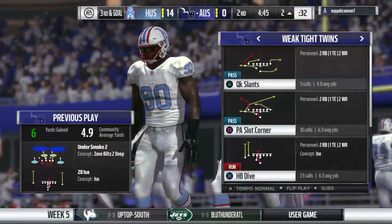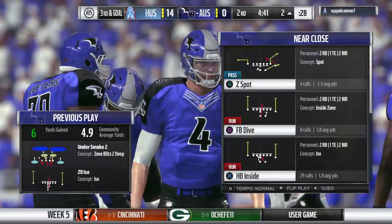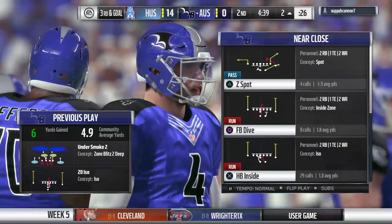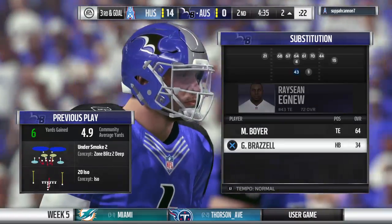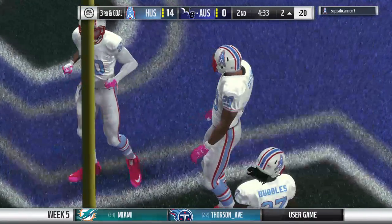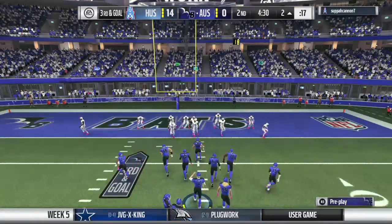His path became similar to almost running a stretch play, didn't it? Trying to find a crease, anywhere to put his foot in the ground and cut back. It just never materialized. The line of scrimmage is the 2 here on third and goal.